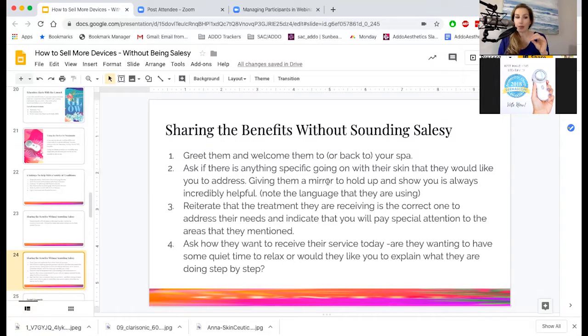Then step number 3 is you need to reiterate that the treatment that they're receiving is the correct one to address their needs. And you also want to indicate that you're going to pay special attention to the areas that they mentioned. And then use their language, right? So if they're like, I'm just feeling really dull in my mid face or in my cheek area, then your response would be, and we'll go through a script, we'll do this to address the dullness, and I'll pay special attention to that area. So you want to make sure that they know that you are hearing what they say, that they're getting the right treatment, and that you're going to pay special attention to those areas.